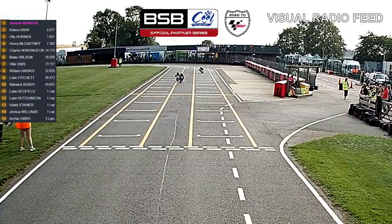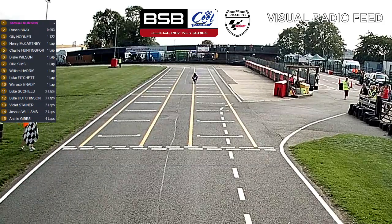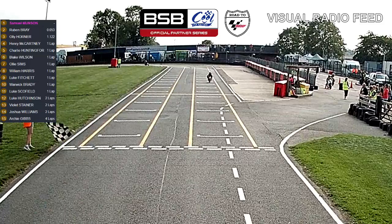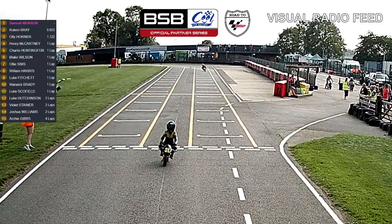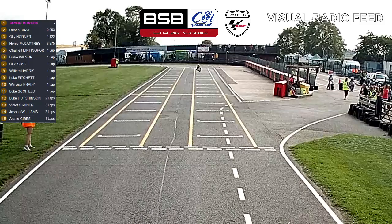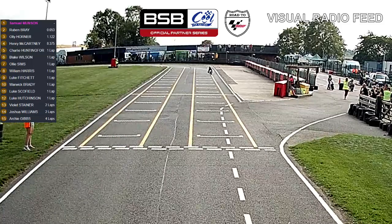They're going to come to the line side by side. Ruben Bray got a good drive, but it wasn't good enough. Samuel Munson holds on to take the win. Ruben Bray is second. Third is Ollie Horner, but your championship leader takes a win yet again. Samuel Munson, dominant force in a race. Wasn't quite dominant that time around, though.